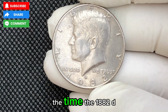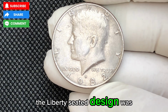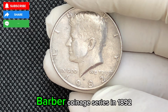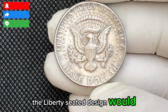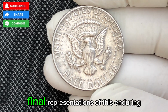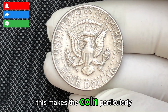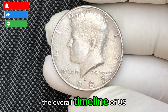By the time the 1882 D half dollar was struck, the Liberty Seated design was beginning to fade from circulation. With the introduction of the Barber coinage series in 1892, the Liberty Seated design would soon be replaced. As a result, the 1882 D half dollar stands as one of the final representations of this enduring design. This makes the coin particularly valuable to collectors who appreciate its place in the overall timeline of U.S. coinage.